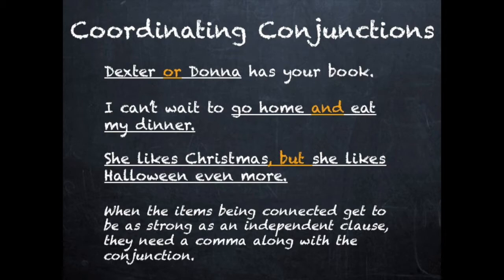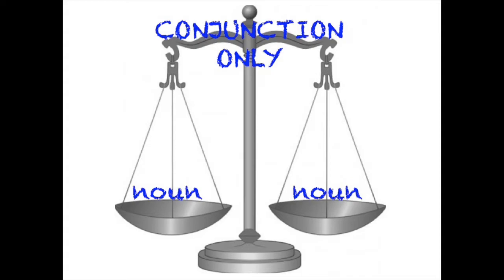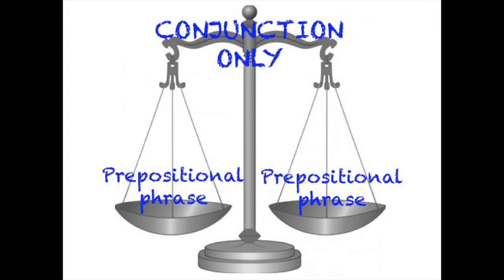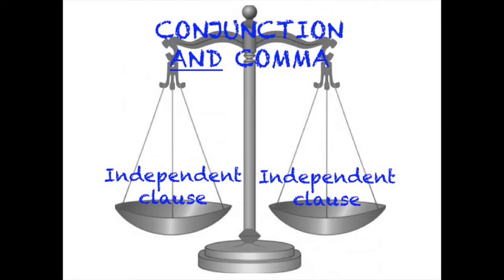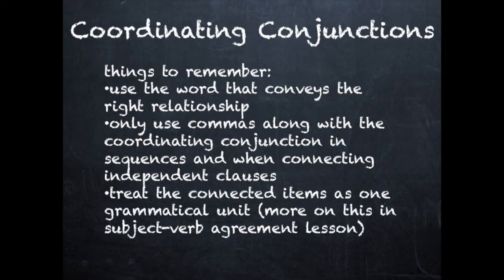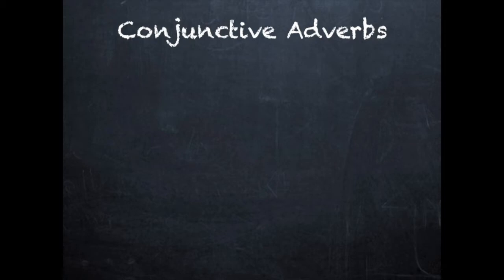When the items being connected get to be as strong as an independent clause, they need a comma along with the conjunction. And so maybe even think of it like scales. So you only use the conjunction when you have a noun on either side. You only use a conjunction when you have a verb phrase on either side. You only have a conjunction when it's a prepositional phrase on either side. But when you get to independent clauses on either side, you got to have both, a conjunction like and a comma. And then the third thing to remember about coordinating conjunctions is you want to treat the items that you connected as one grammatical unit, which we're going to come back to when we talk about subject-verb agreement in another lesson. A different kind of conjunction is a conjunctive adverb.